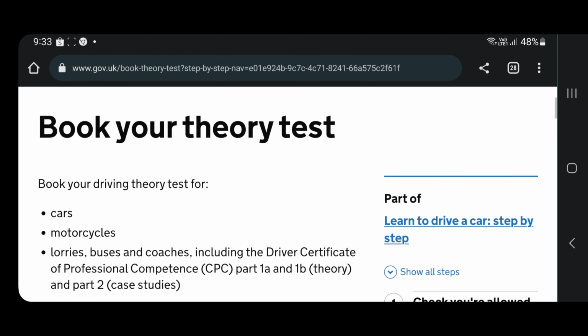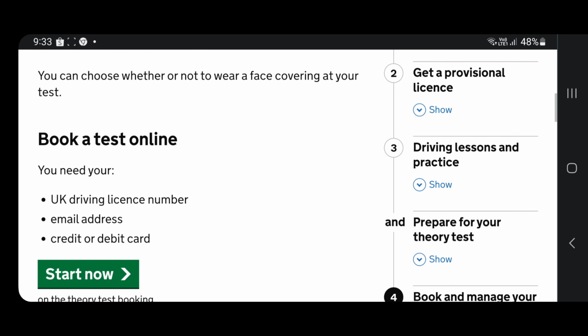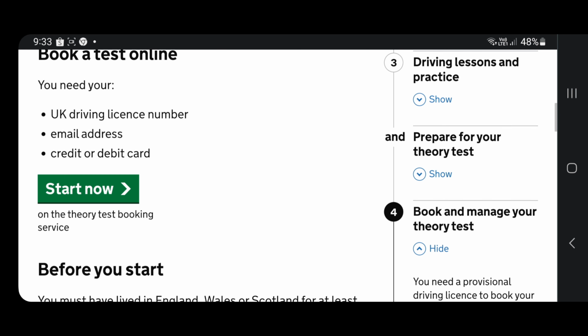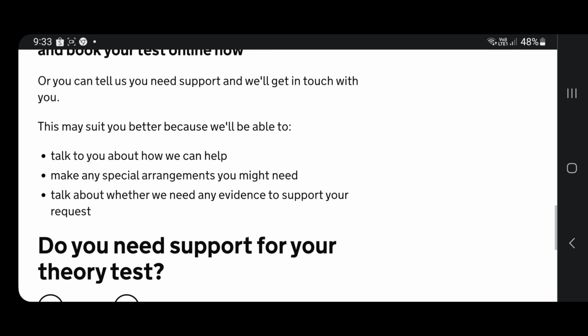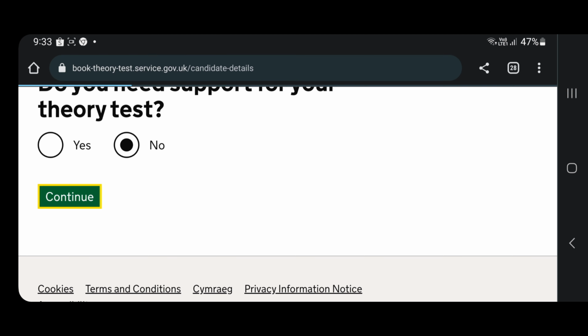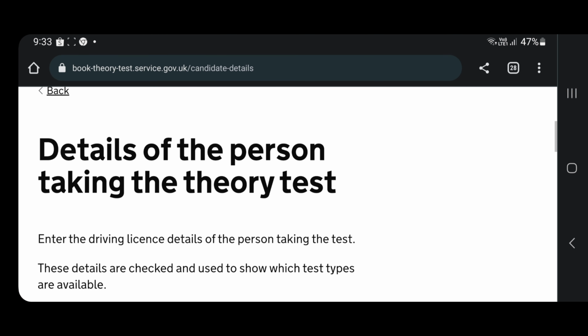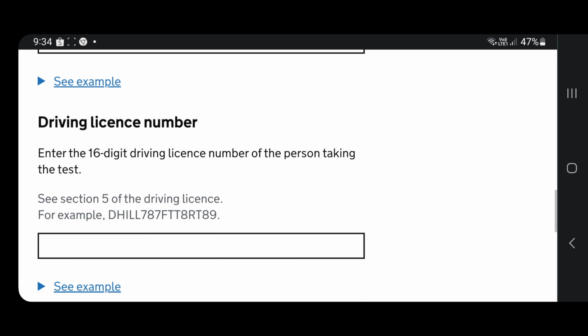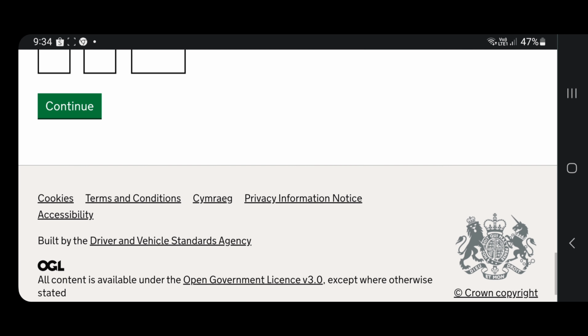So now that you're ready to book your test, just click book a test online, start now. Do you need support for your three tests? Just click no. Then you start to fill in your details: your full name, your provisional license number, and your date of birth.